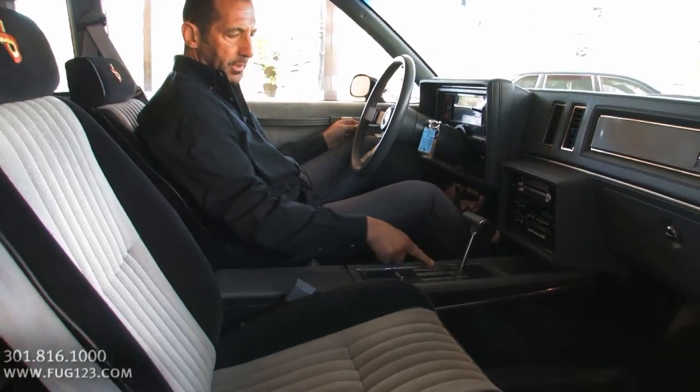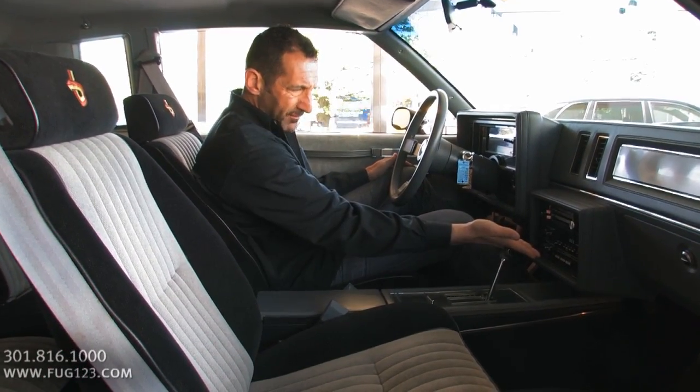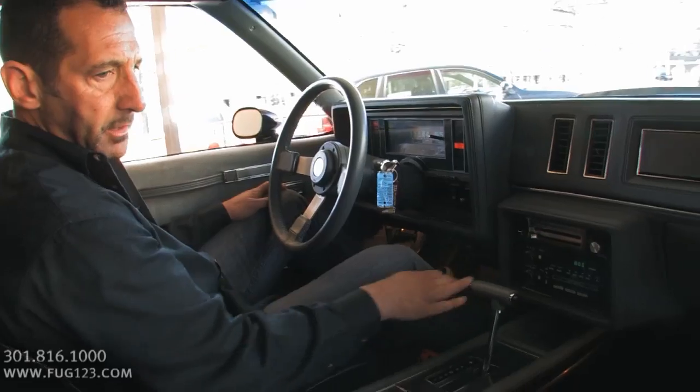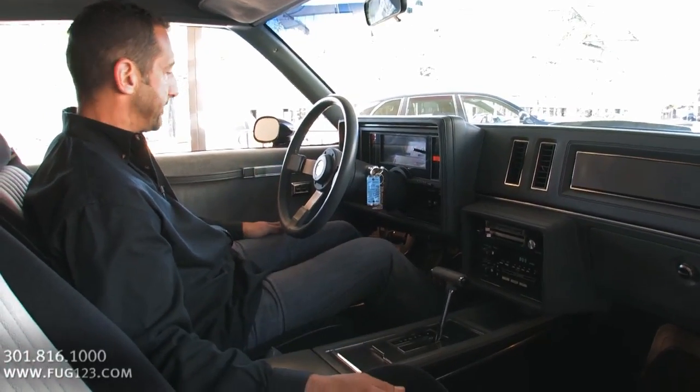Full-length console, 4-speed automatic with a stock shifter. Original AM/FM stereo here, the Delco radio. It's the upgraded version of this. This car has air conditioning. This has the Concert 2 sound system, is what I forgot to tell you, with the upgraded speakers, all right?